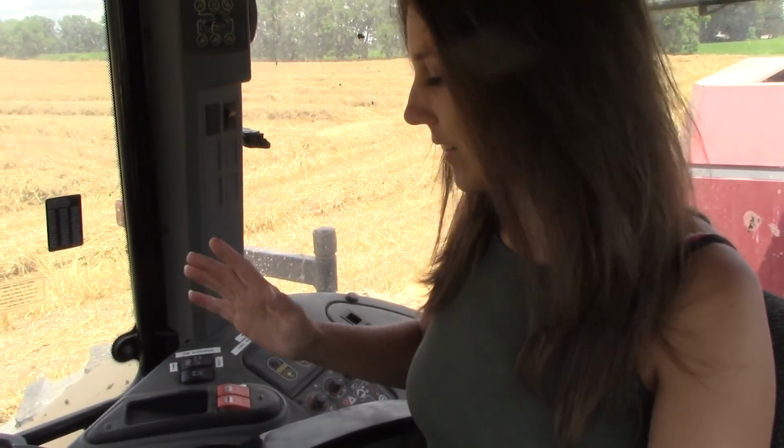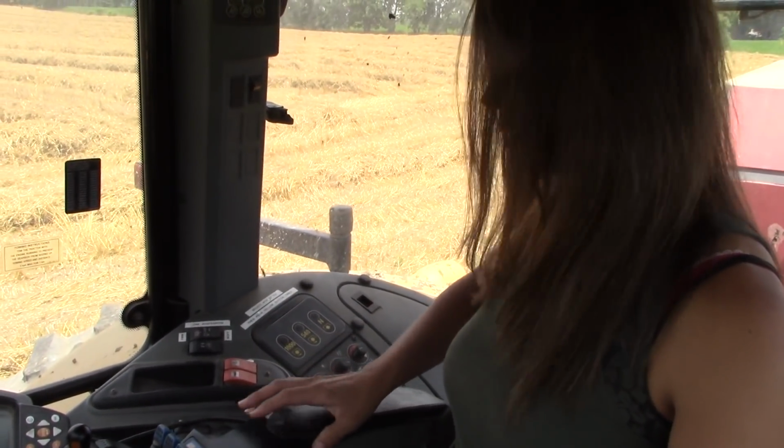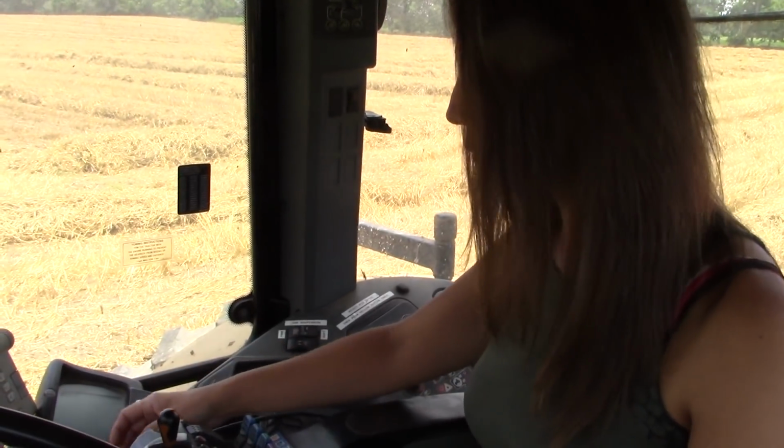Alright, let's get the tractor going. I have to use the 1000 PTO. It's a large 1000. And all kinds of buttons. Gotta know which one goes to what.